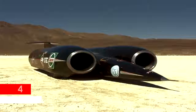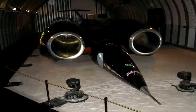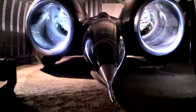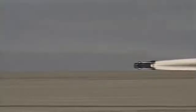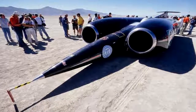Thrust SSC. The British Thrust SSC is officially recognized by the FIA as breaking the land speed record and the sound barrier as well. This incredible supersonic jet car holds the land speed record, and on October 15, 1997, set a record of 763 miles per hour, around 1,228 kilometers per hour. The car is 54 feet long, that's 16.5 meters, and it weighs 10.5 tons.